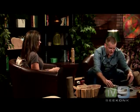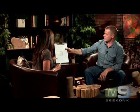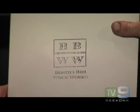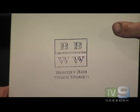I finally got a stamp, and my brother made the design. I can't take credit for it, but this is the stamp. If you see it, you know that the Bob made it. Hold that up. He made the logo. It's simple: Boston Bob Woodworks. It's neat, and I think it's very sexy. I think that's fantastic. I love it.